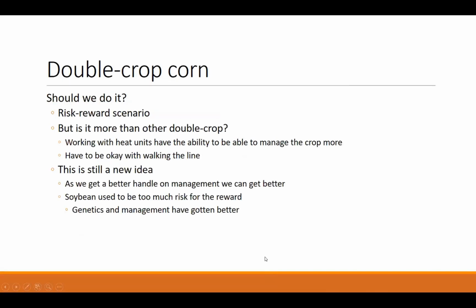So with that, I finish off by saying, should we do it? It's kind of a risk-reward scenario. Is it better than other double crops? Yes and no. It really depends. I go back to the fact that it's another option. It's a good another option, especially when corn prices are very favorable. We are walking a line on risk and reward, right on a heavy risk with potentially very high reward. So we have to be okay with walking that line.